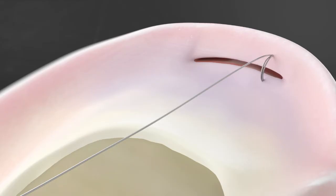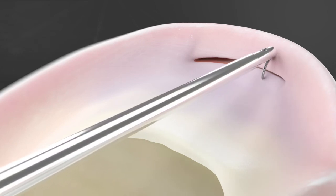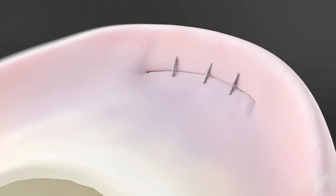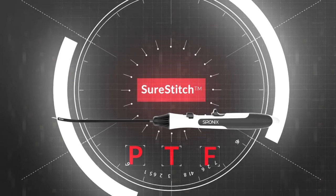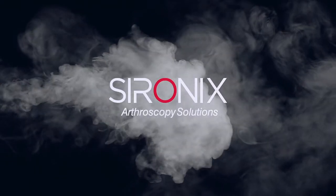Use the Cironics knot pusher to pull the suture tail with consistent tension until the desired approximation of meniscus is achieved. Then, cut the remaining suture tail. Use another Cironics SureStitch device if required for larger meniscus tears. The Cironics SureStitch. The design prevents misfire and helps deliver reproducible meniscal repairs. Cironics.